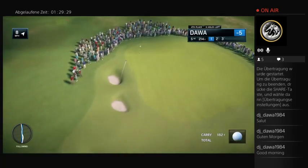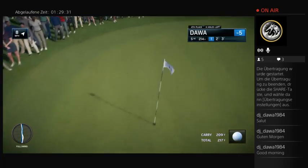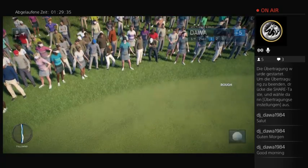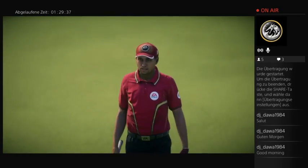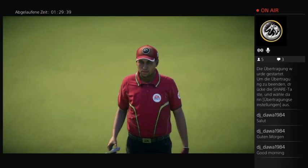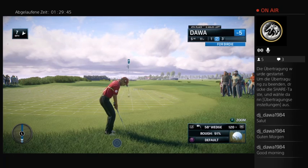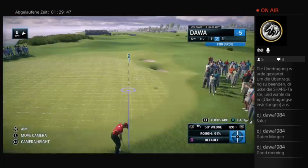This is a good-looking shot. Kommt nicht schlecht. Ball rollt zwar ein bisschen weit. Yeah, that first step, so that was never going to stop. Lieber out of the rough. Expect the ball to jump forward a little bit. Bunker. So, schauen wir mal.